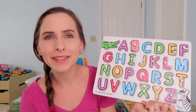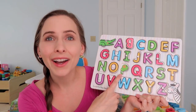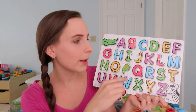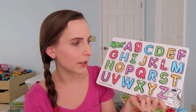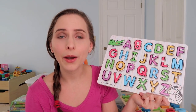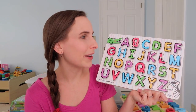We have this puzzle by Melissa and Doug, and it's just a wooden peg puzzle. Underneath each letter is a picture of something that starts with that letter. So they might say, "This is P." "Oh, that's right, and pear starts with P." And then they can take all of these out, and then we can put them back together and just talk about the letter's name. And then once they know the letter's name, then we can start talking about, "Oh yes, and that letter says P or T," whatever it might be.